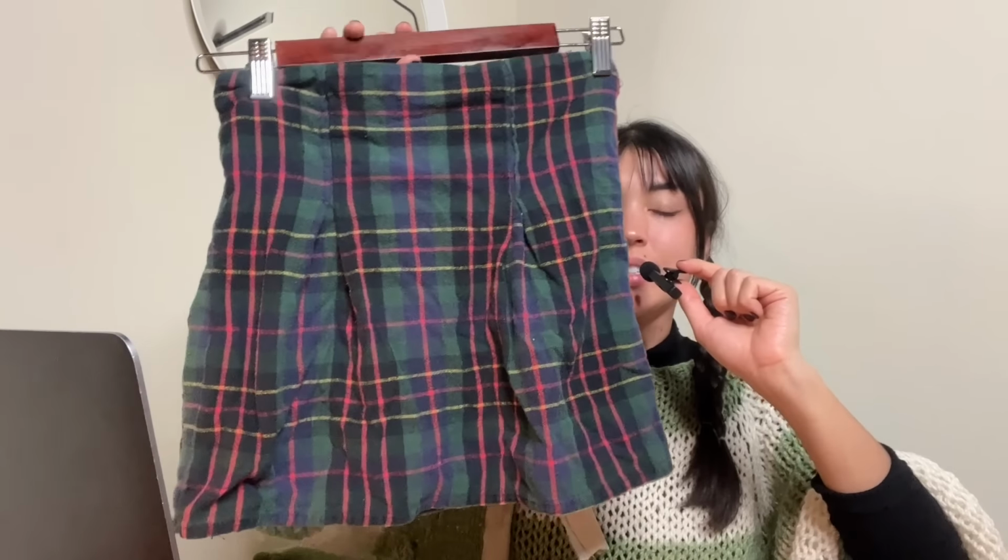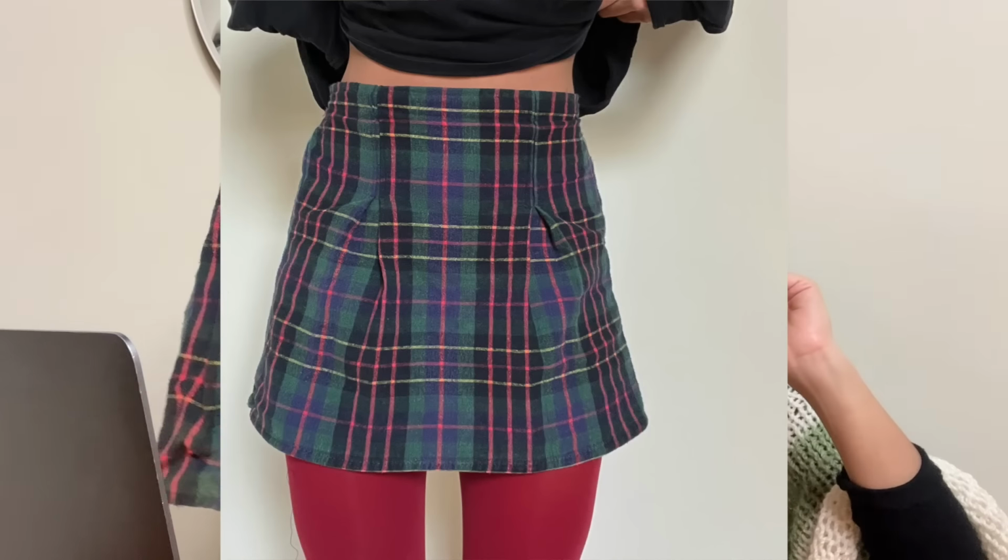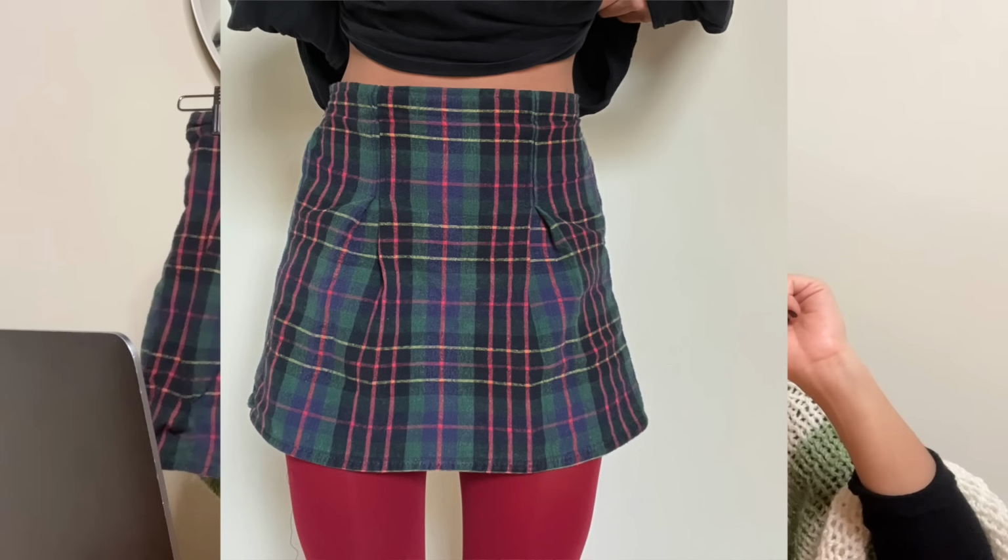Again, I have my laptop here to reference photos because I do sell a lot of these pieces online, so I don't have the physical item with me. We're going to start in January. The first thing that I made in January was this skirt. This was my first ever sewn garment, which is kind of crazy to look back on.